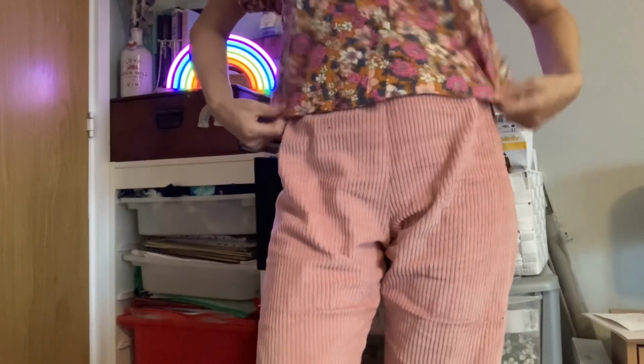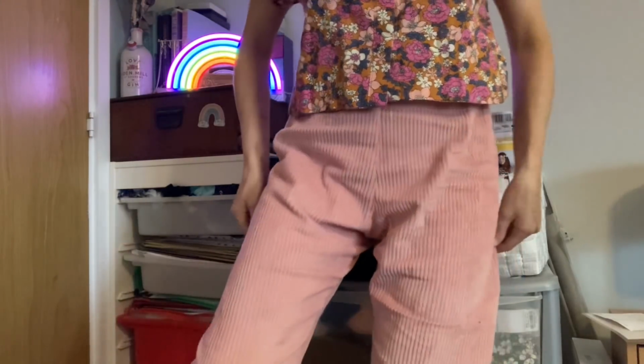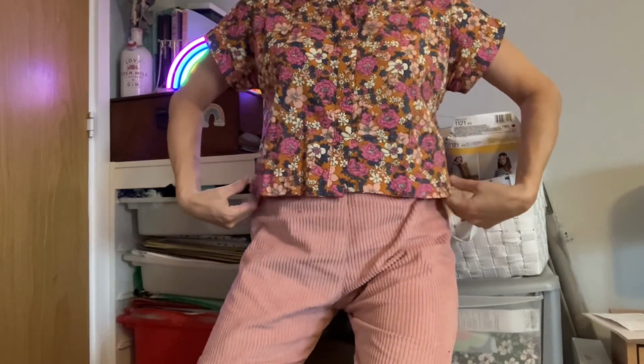So this is what it looks like on, and I absolutely love it. I've still got my Pomona pants on at the moment, so I'm just going to stand up. So they're quite high-waisted, and it does stop sort of here. And I don't know whether it works with the Pomona pants. I popped it on and my husband wasn't sure.